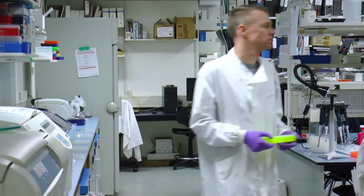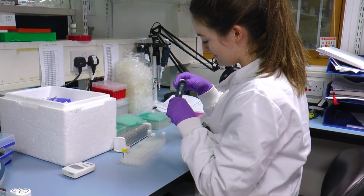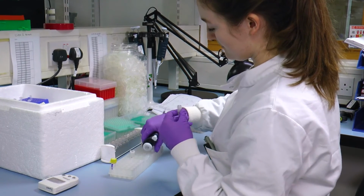So we use ProNex multiple times throughout our library preparation process, from cleaning up our initial PCR reaction and then the other enzymatic reactions throughout our library prep. We're currently purifying fragments between 3.5 to 16 kilobases, and even within the same individual this can vary significantly depending on what alleles of the gene are present. We use ProNex beads because they allow us to retain as much of our product as possible.